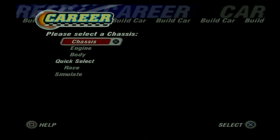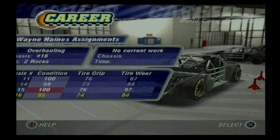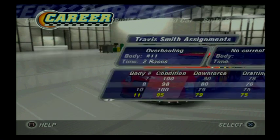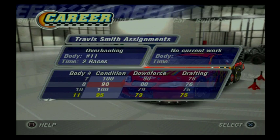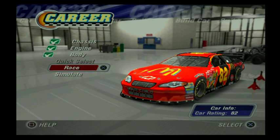But anyways, run the alternate paint scheme. We've won the Brickyard 400 before, so we saved our good piece for this. 82 power engine. Oh boy, it's going to be a good one. Let's see, we get more downforce and better drafting. That's our short track piece, so we can't use that. Anyways, car rating of 82. Let's go.